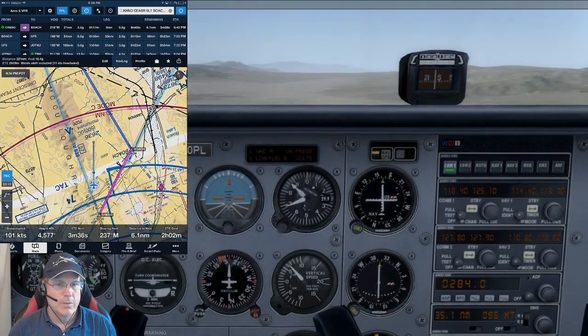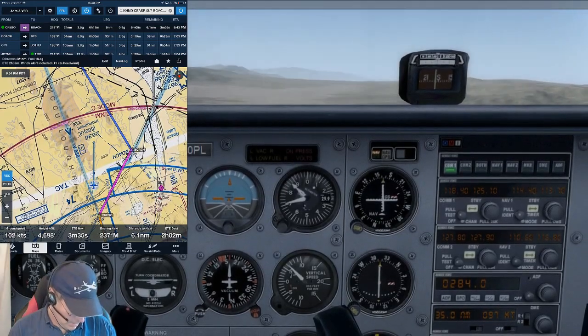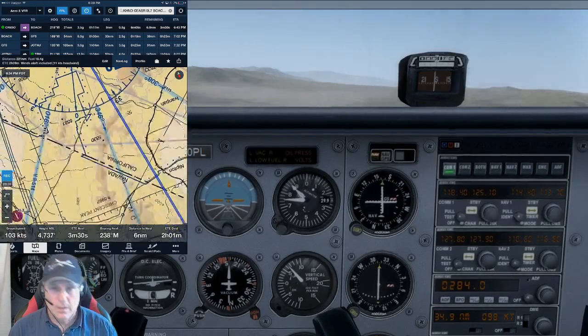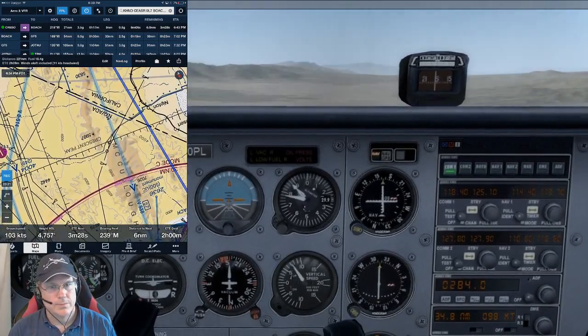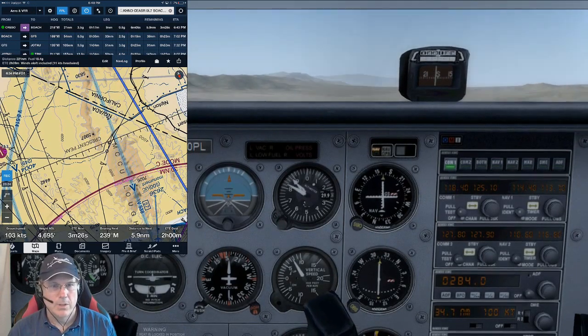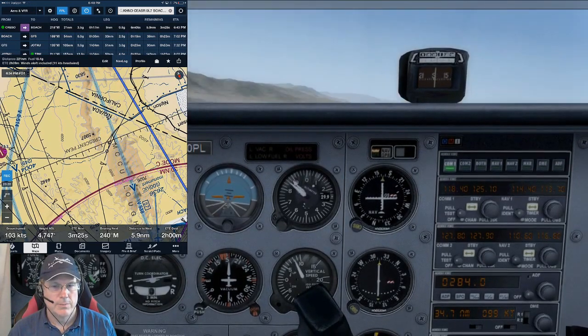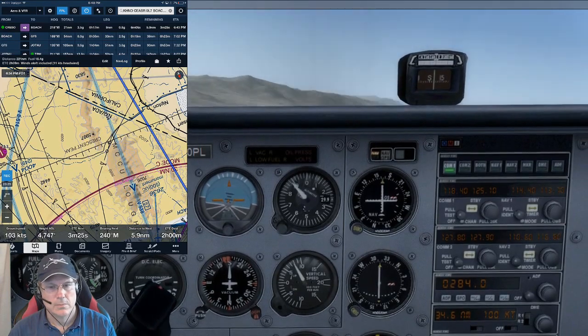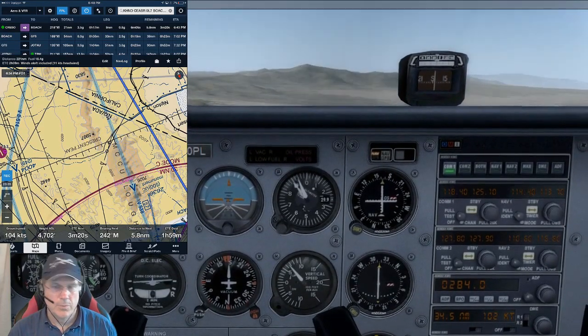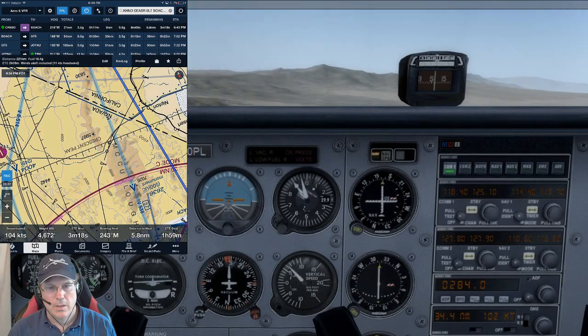Staying away from the mountains, but we're high enough. I could actually probably go direct here. I think I will. So it's saying right now 160. There we go. We're approaching 9,000 feet. Getting on a course.